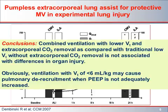So we believe that in this setting, we had several problems. There was not an improvement in gas exchange, but we also had no difference in the different organ injuries. However, ventilation with a tidal volume below 6 ml per kilo of body weight caused clearly a de-recruitment in this setting where we used a lung lavage model and used only a moderate PEEP of 5 centimeters of water. So I believe that our animal model was not good enough and not near to the clinical setting to show that there might be a benefit when we are decreasing in some of our patients our tidal volume below 6 ml per kilo predicted body weight.